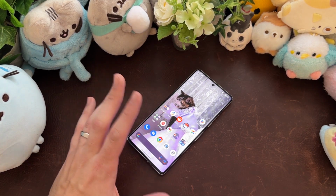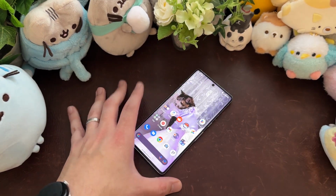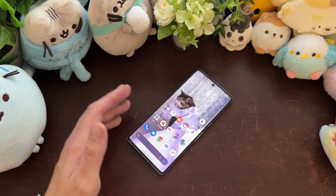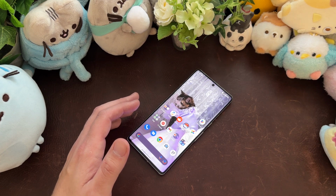Great. The fingerprint sensor is better. It's faster. They've done some work with it. You could tell right away that it's significantly better. I had one little hiccup with it, but with a lot of fingerprint sensors I have hiccups. So it's on par now with all the other major flagship fingerprint sensors, I think, as far as accuracy and speed.